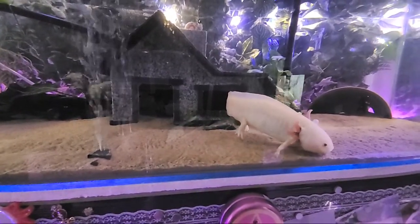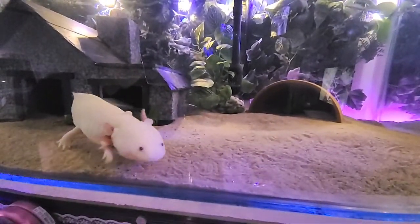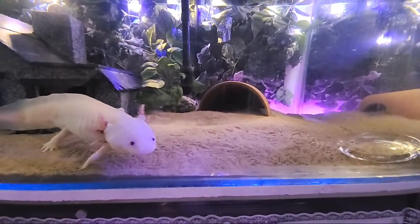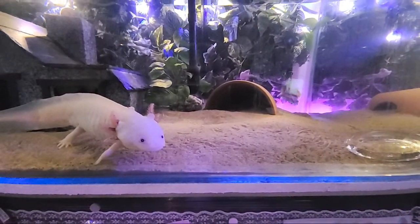Does Gary like sushi? So Gary will only have the top of the sushi, which is salmon. So I would say he likes sashimi more than sushi, because sashimi is only the salmon.